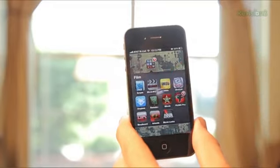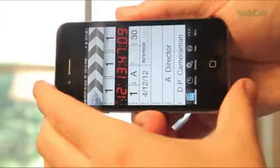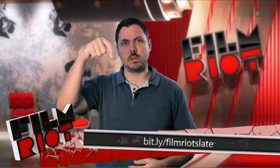Moving on, the fourth app is Movie Slate. This is a great portable digital slate for you to use on your production, and if you have an iPad, you can use the app there as well, and you could actually use that as your main slate to your production. I actually went in depth into this app on another episode right here, so check that out.